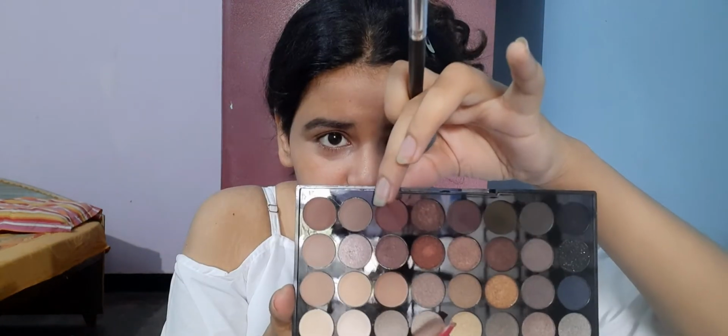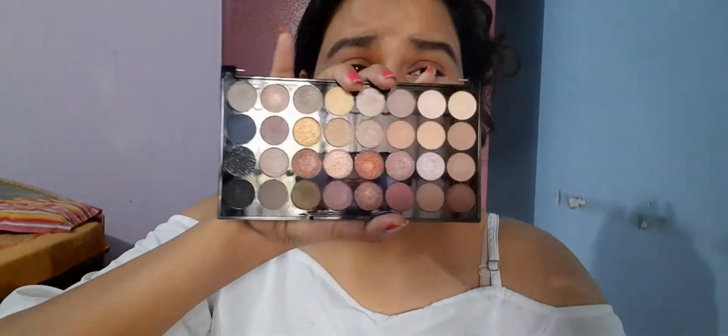This brush, it's very comfy. Shade here, very light in my inner eyes. Light yellow shade, golden light yellow here. I'm going to use this in my outer corners of my eyes, like this, to give a beautiful shimmer look.